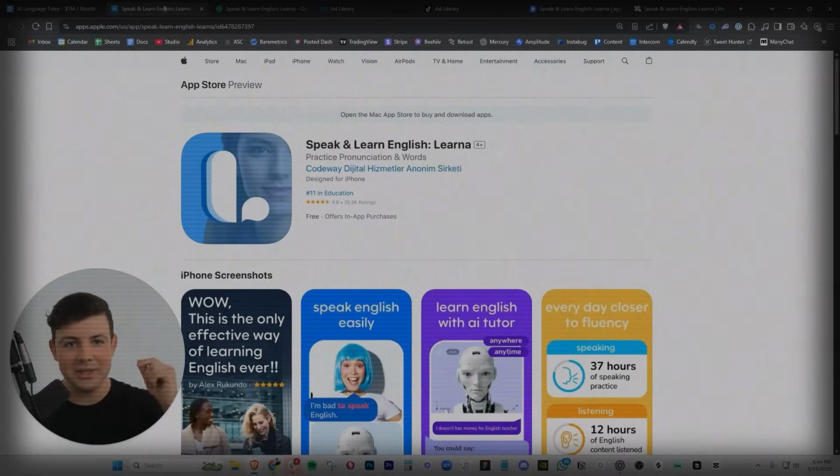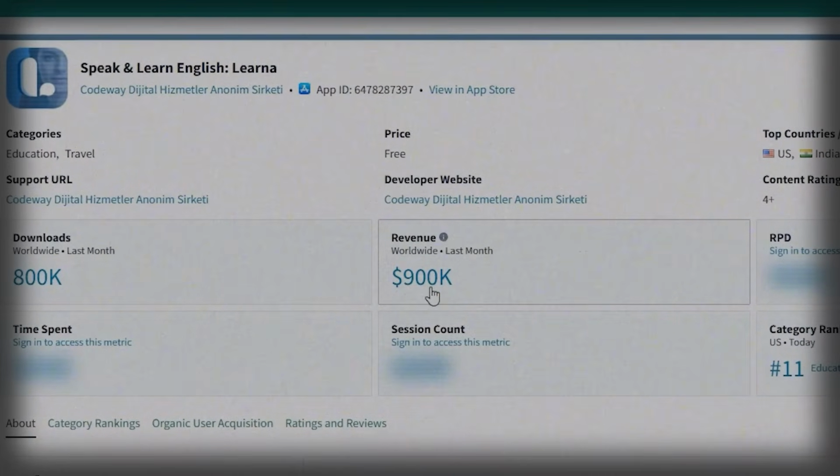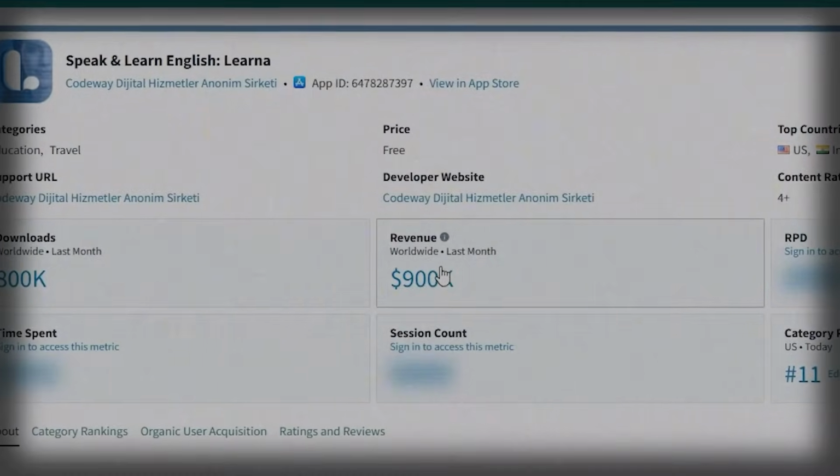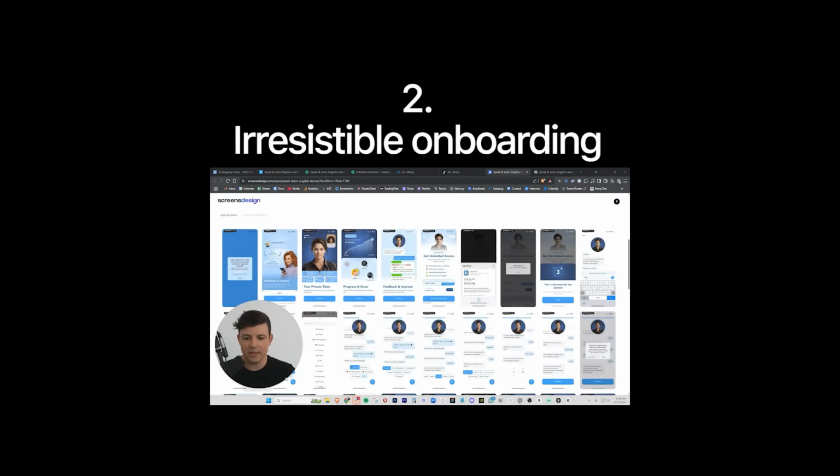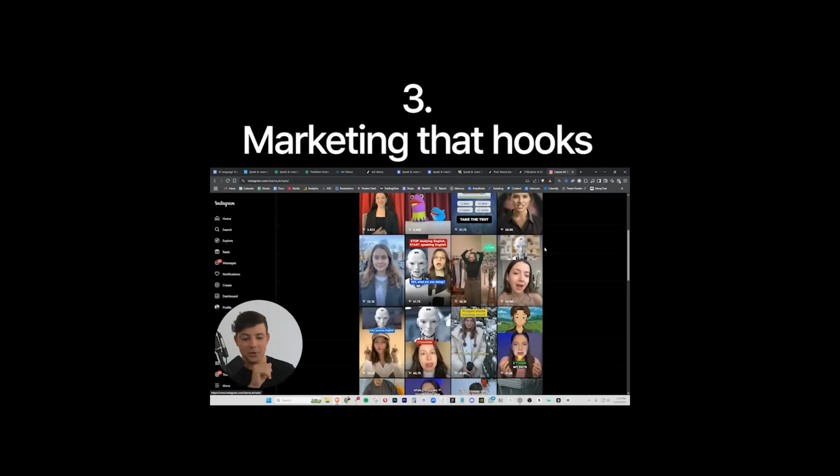Either way, you're about to get a serious playbook. Today, we are deep diving into one of the smartest AI apps that I've ever come across. It's an AI-powered language learning app that is currently doing over $900,000 monthly recurring revenue. Yes, almost $1 million every single month, teaching people new languages, mainly English, using artificial intelligence. And the craziest part is, it's not that complex. Just one brilliant idea, an irresistible user onboarding, and marketing that hooks like crack. And I have reverse engineered everything.